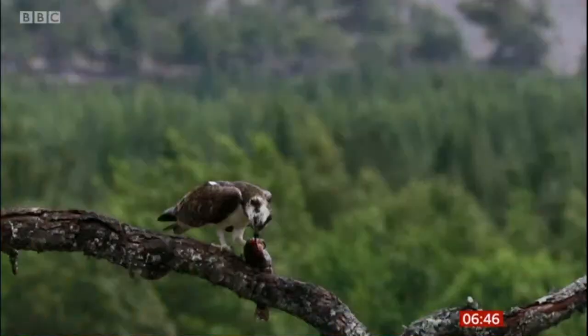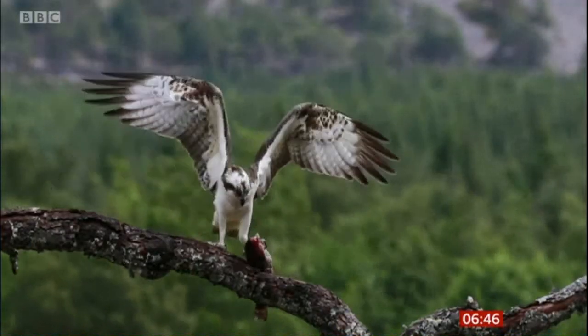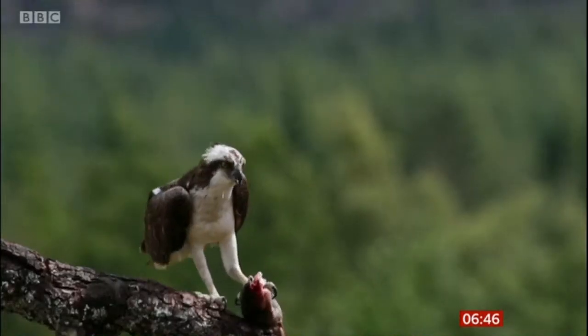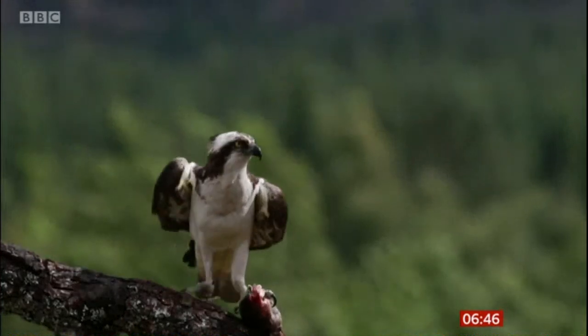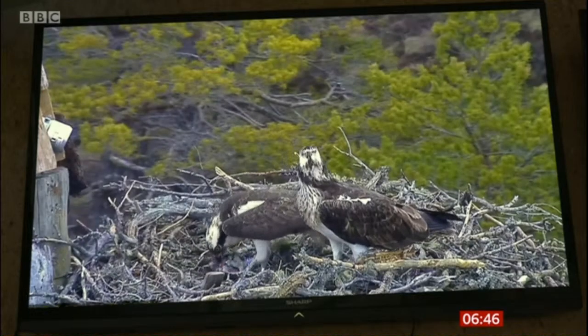They like their trout. For almost 40 years in the early part of the 20th century, these birds were hunted to extinction in the UK. Conservation work led to their successful reintroduction, and over the past few decades, their numbers have steadily grown. Today, it's estimated there are around 250 breeding pairs across Britain.